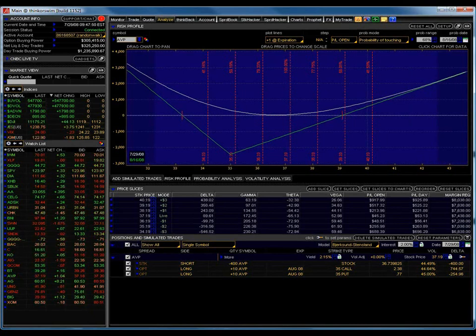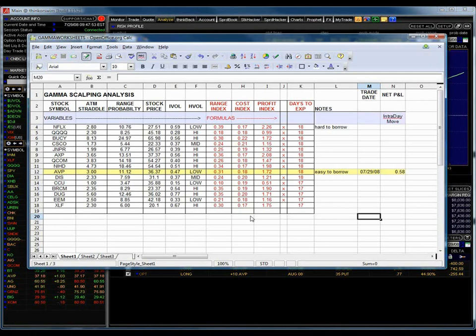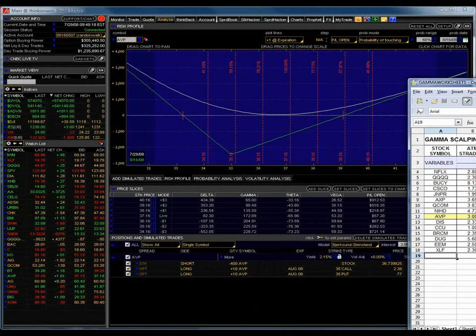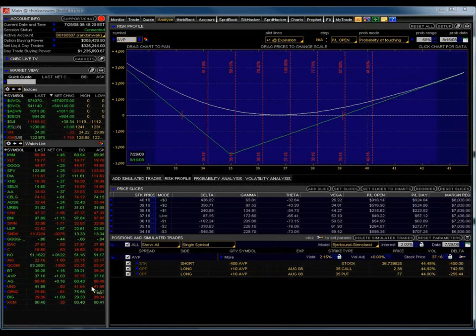And in addition, I'm going to be looking for some additional gamma scalping candidates here by filling in our spreadsheets. All I do is basically just keep this running. Every once in a while I'll create a new spreadsheet, but as I find a stock that I'm interested in doing some gamma scalping on, I will just continue to fill in what I have on that stock and determine whether or not they're a good candidate. So that's all for now, and we'll talk again soon.